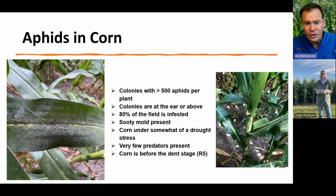And then, of course, the stage of growth, again, not real well established on the threshold here, but once we start to get into early dent, especially if we're into almost a full dent stage, then we're home free. But for most cornfields, even April planted, we're still, I would say, at least 10 days, if not 2 weeks off from being home free on aphids. So again, another one that's tough to pull the trigger on, but we know what these can do as far as not only hurting yield, but hurting standability here late season.